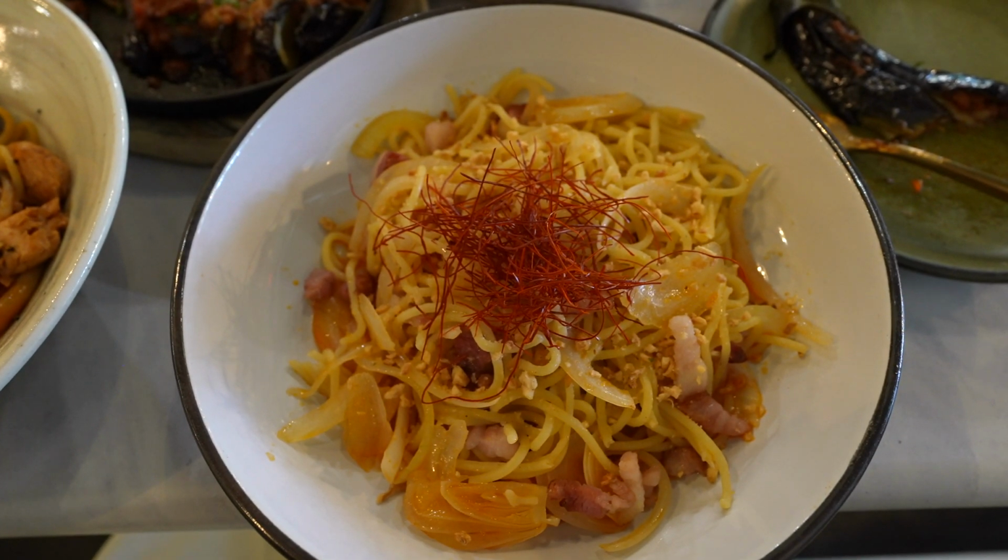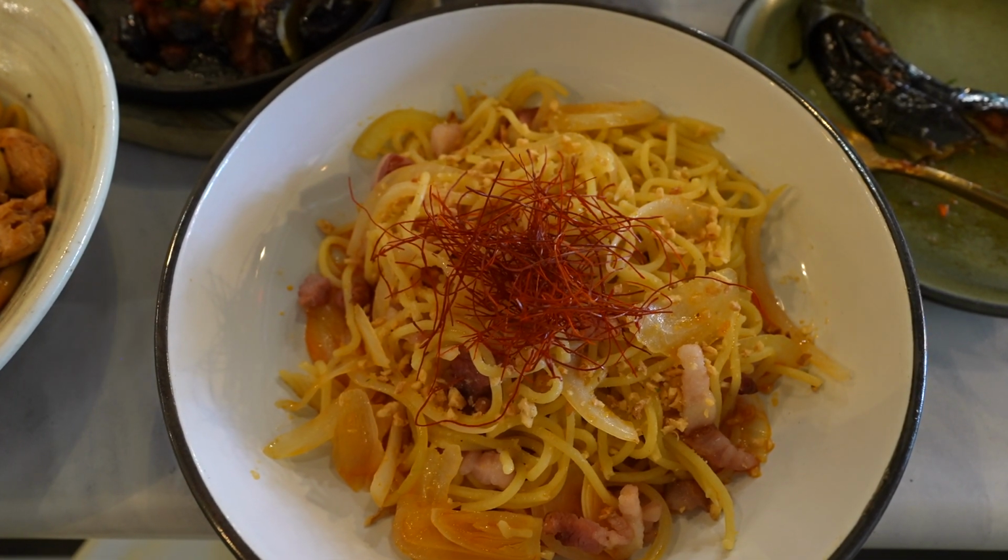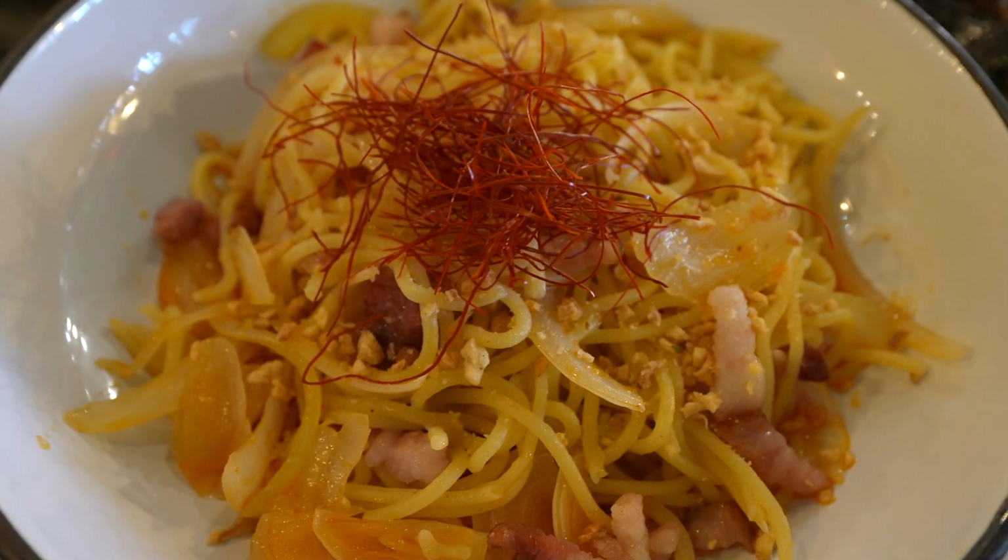Oh, this is another very well done pasta. I love the blend of flavors. The bacon itself is really interesting because it's like a cross between ham and bacon because it's very juicy, and I love how the smoky flavor really just spreads throughout the entire pasta dish.